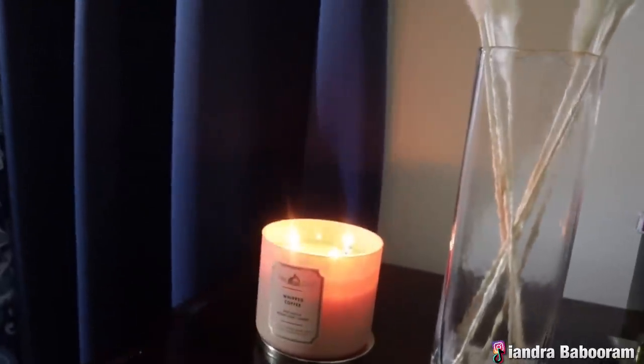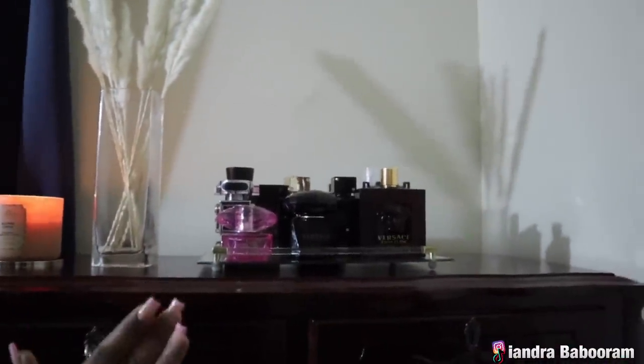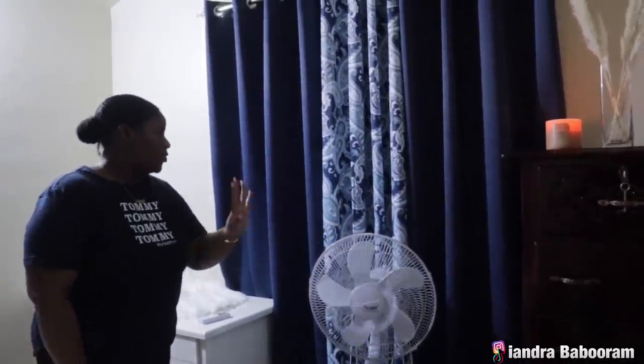Of course, I have to have my candle in my room. This smells so good, it's whipped coffee. Really nice. And over here we have the perfumes. So we have the fan right here. Normally I would let it stay down there where the plug is, but for now, it's there.